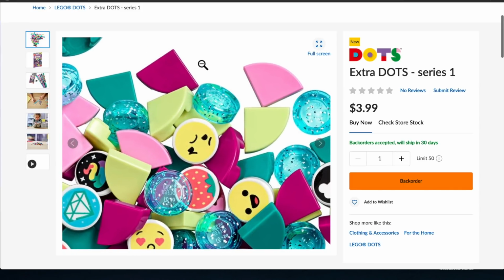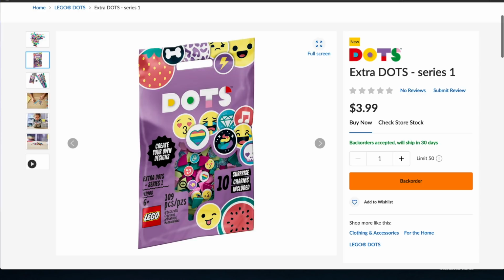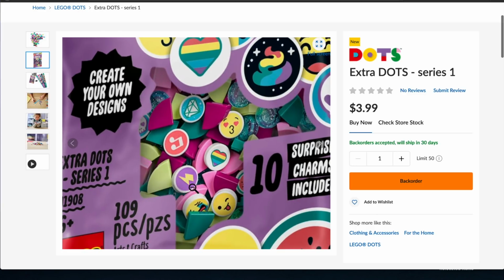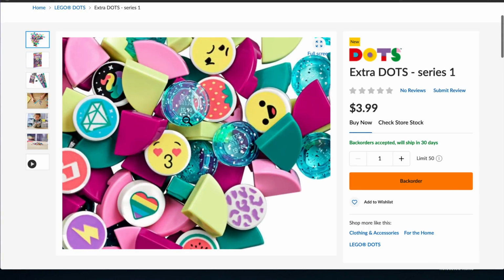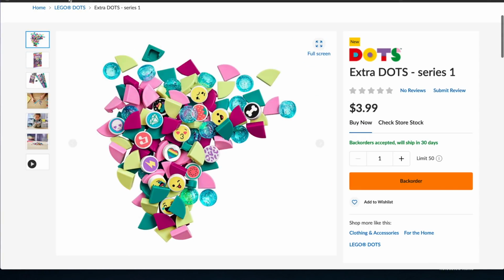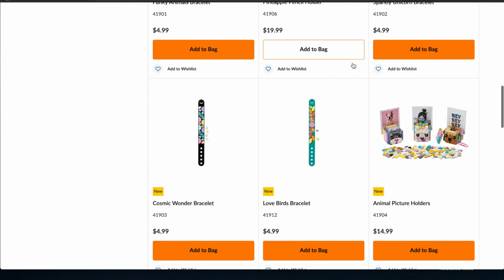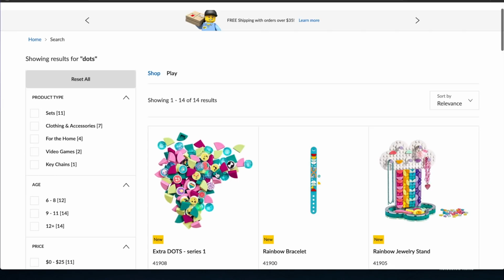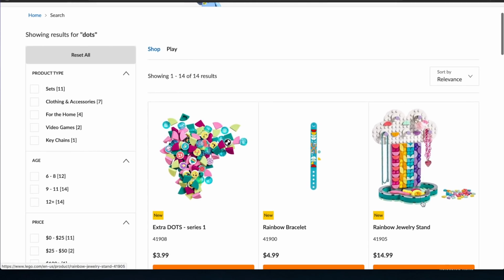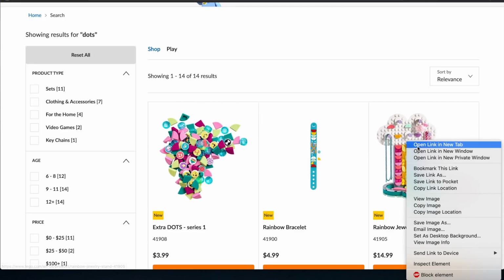But for $4, how many of these pieces do you get in this bad boy? 109 of those little tiles for $4. I think that's a grab. I think it's absolutely a grab. I imagine there's people buying several of these, which is why they're back ordered. But it's funny that that one is on back order, but none of the other ones are, as far as I can see here. So I think people aren't going to buy the jewelry stand and stuff. This is supposed to be an accessory pack to add to your Dots collection.